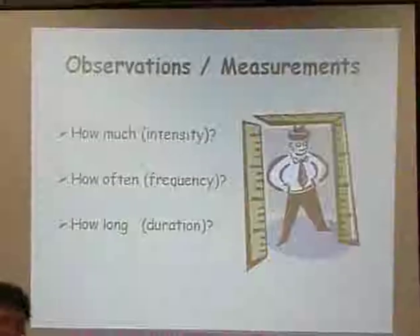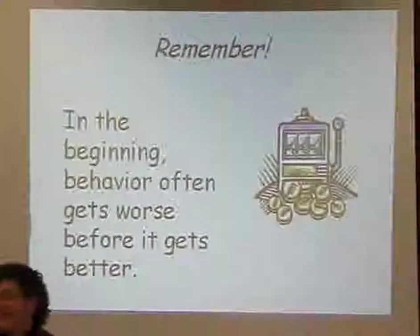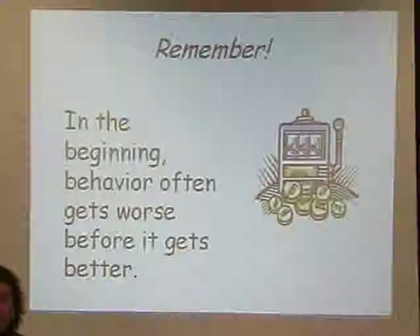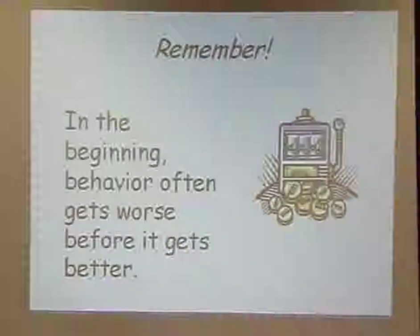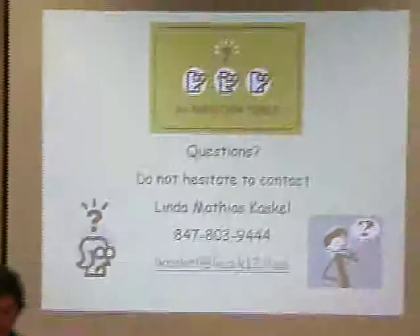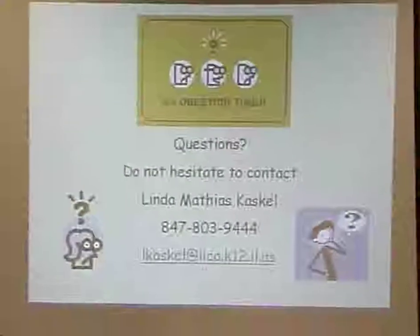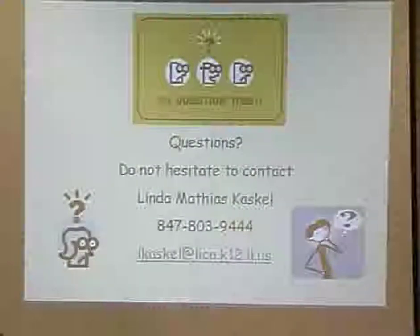Okay, then the last one was to remind people about data, data, data. We won't go there. You'll hear that enough today. Oh, this was the other one. Sometimes when you start new behavior plans, it gets worse before it gets better. And we wanted to give people that permission to know that. And then last but not least, how to get a hold of me. And the team actually did use that occasionally. In the beginning, they used it a lot.